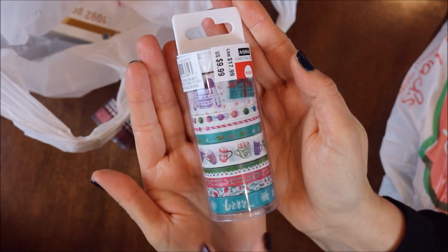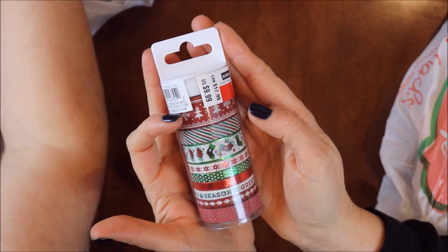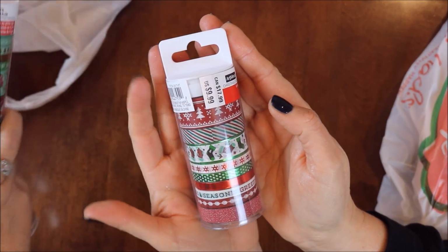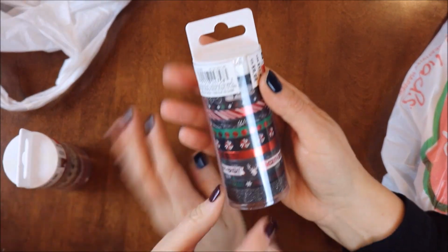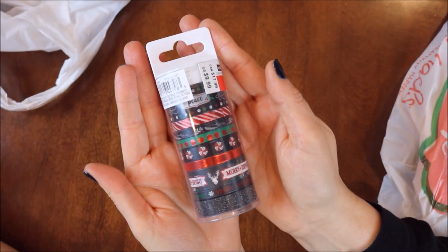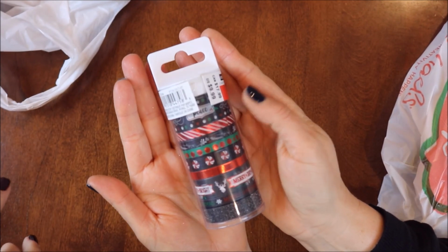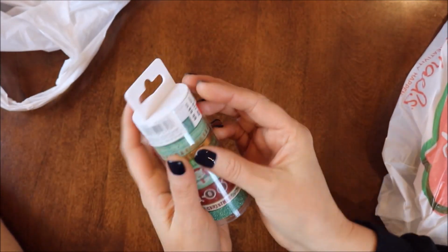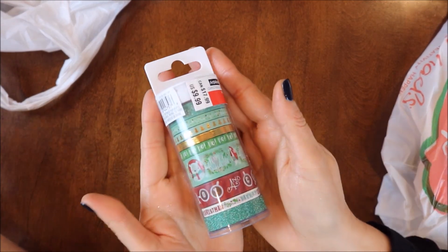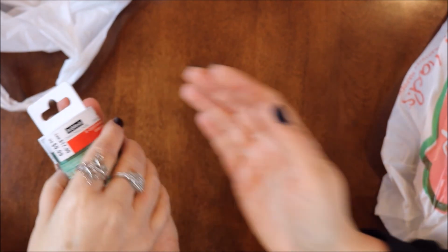So I got that one. And then she got this one, too. And really pretty. I love the sweater-ish kind of tree. Yes, right there. That one's so pretty. And then that one. I love that one. And these were on sale 50% off. So we got them for like $5. And then the last one for Christmas. You can kind of see the little ones there too. So there you go. It's her washi.